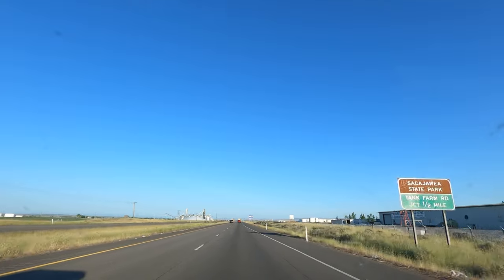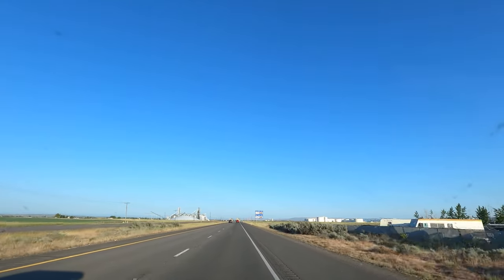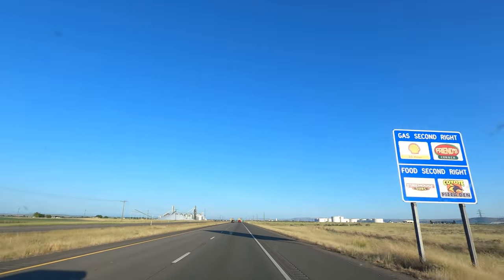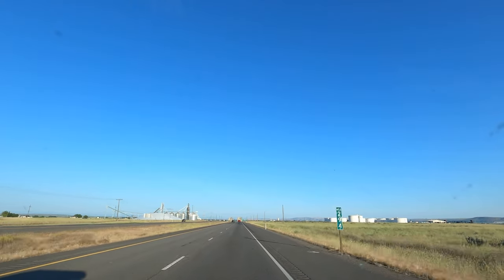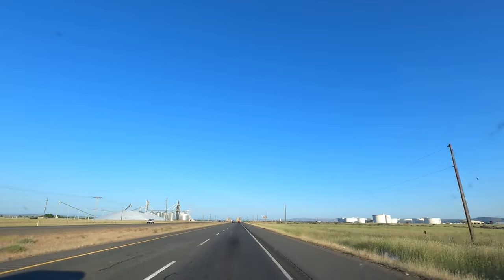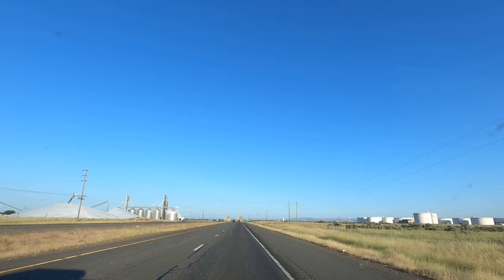Let's do a weather check. Here is the forecast for Wednesday, May 24th, 2023. Tonight, some clouds. Slight chance of a shower throughout the evening. Low around 50 Fahrenheit. Winds north-northwest at 5 to 10 miles per hour. Not bad.